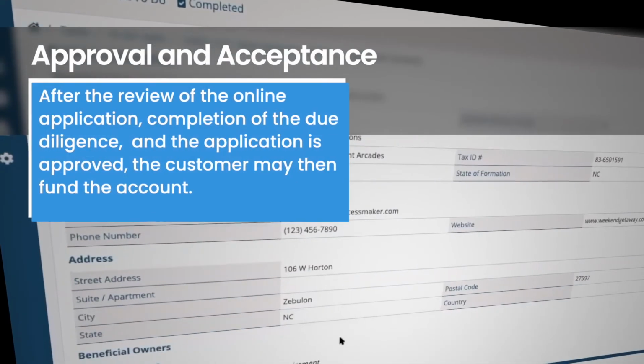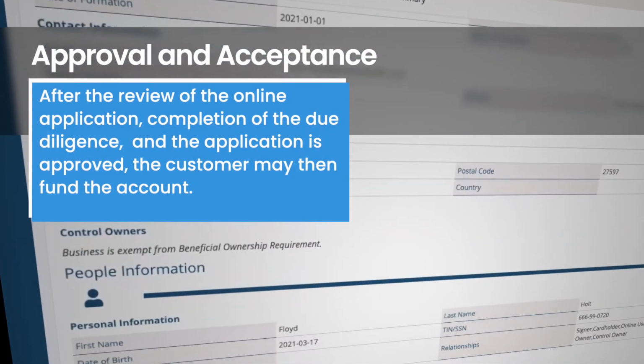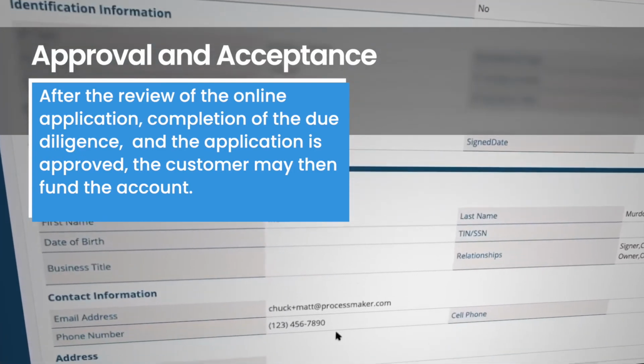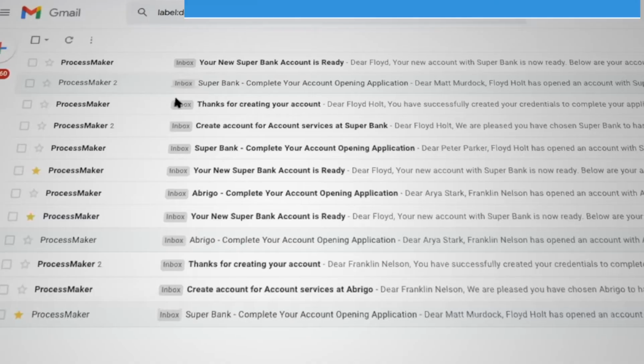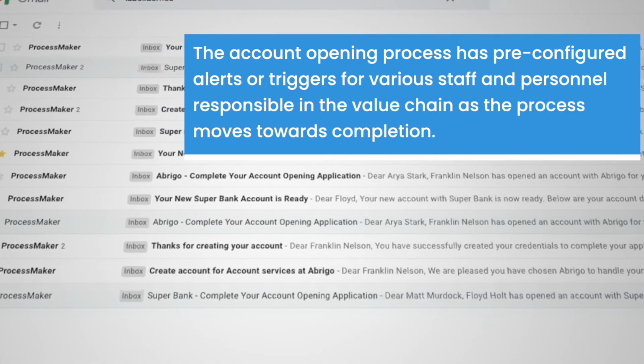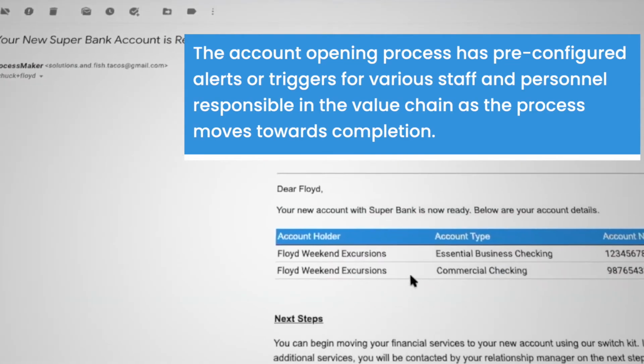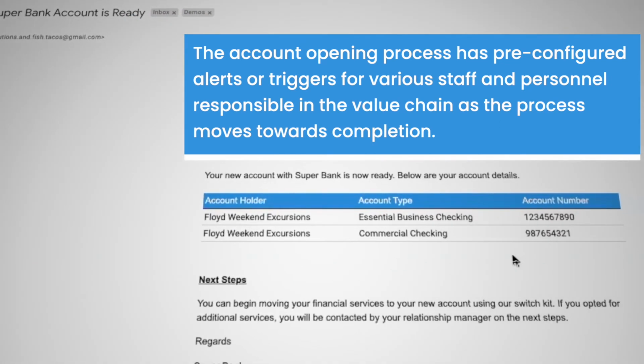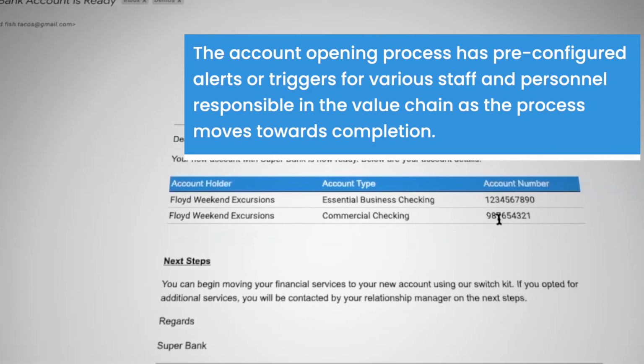After the review of the online application, completion of the due diligence, and the application is approved, the customer may then fund the account. The account opening process has pre-configured alerts or triggers for various staff and personnel responsible in the value chain as the process moves forward toward completion.